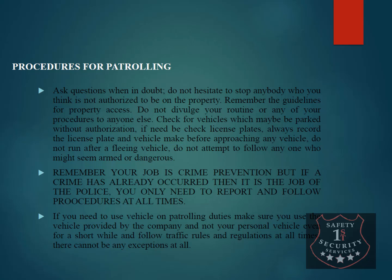Procedures for patrolling. Ask questions when in doubt. Do not hesitate to stop anybody who you think is not authorized to be on the property. Remember the guidelines for property access. Do not divulge your routine or any of your procedures to anyone else. Check for vehicles which may be parked without authorization.